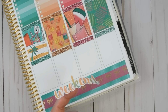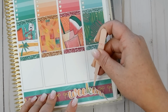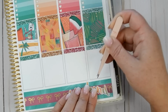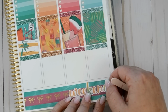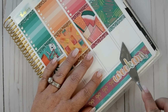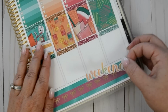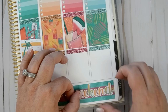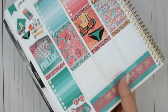I just think it'd be super pretty to pull in some of these brighter colors down here. What do you guys think? I don't feel like anybody uses a weekend banner anymore, but I do, because, oh no, I feel like I need to pull it down a little bit. I love a good weekend banner. I just think it's pretty, and I like having that little piece of decoration in the bottom washi. There we go. All right, cool.